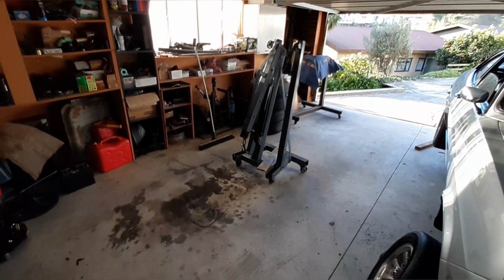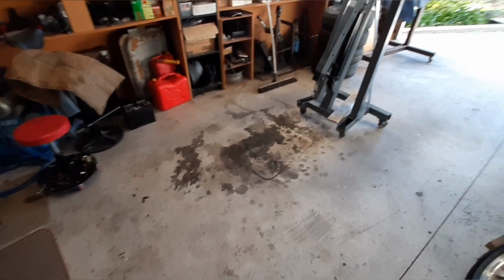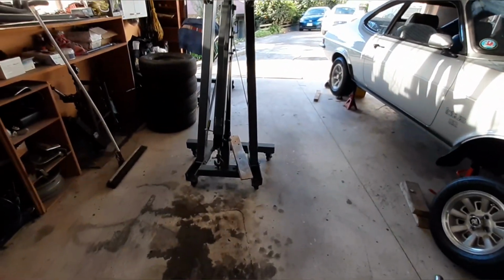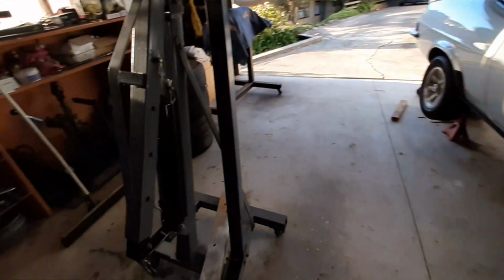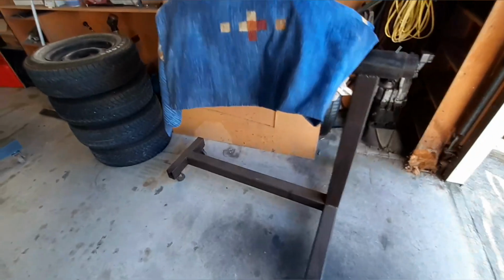So there we have it, the GT's out and left a nice little dirty mark where it's been sitting. I'll get that cleaned up tomorrow probably. And so here's my space now, and I'm still a bit tight for room here, so this engine crane is going to have to get sold. I don't need that anymore. A bunch of tires and rims there for my old BMW need to go, and I've got this engine here as well that I might as well get rid of, because I don't need this.